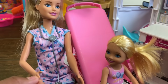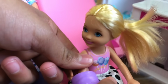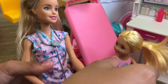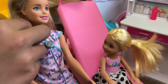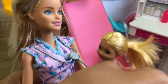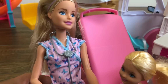Okay, we're gonna do an x-ray to see you. Okay? Okay. But first, let me check your blood pressure. Just put it in your arm. Here we go. Your blood pressure looks good. Okay. Let's take this off. I'm gonna listen to your heartbeat, okay? Okay. Just right in front. Okay, here we go. Let's see. Your heartbeat sounds good, but we also need to check if your arm and leg is really broken.